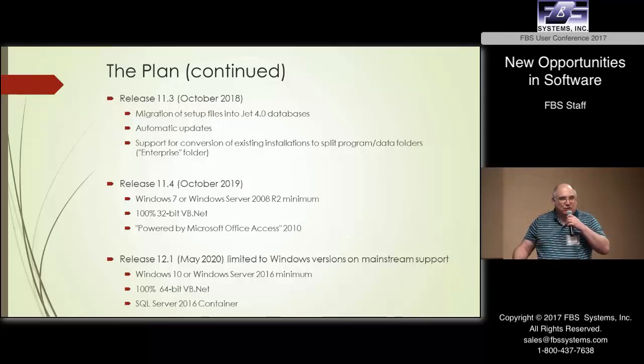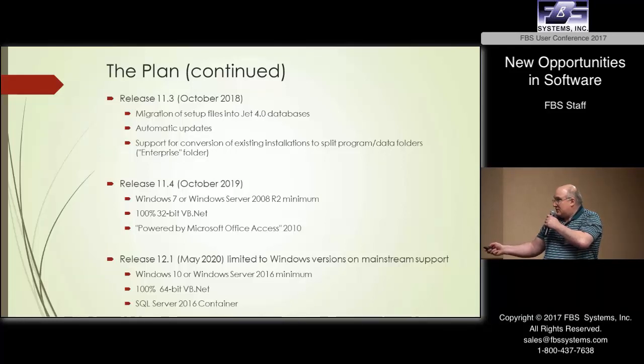But we're going to make that gradually. It's not going to be a required change, but we want to support a conversion in 11.3. And then the really big change was by the time we get to 11.4 in October 2019, we really want to be powered by Microsoft Office Access. You'll start seeing that logo show up. It's a Microsoft licensing requirement when we move to later versions of Access. But we'll be using at least Office 2010.